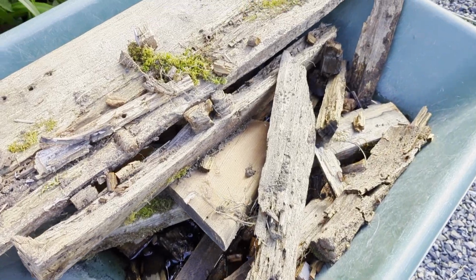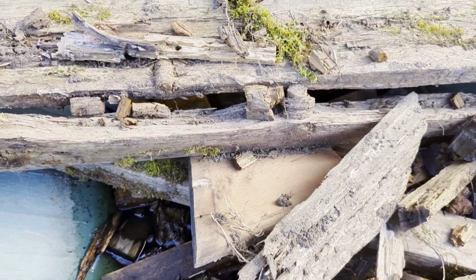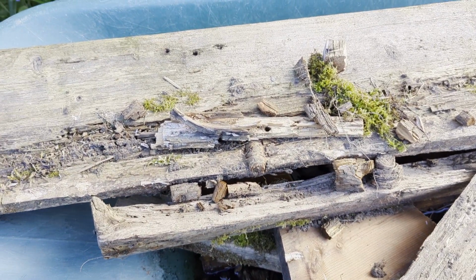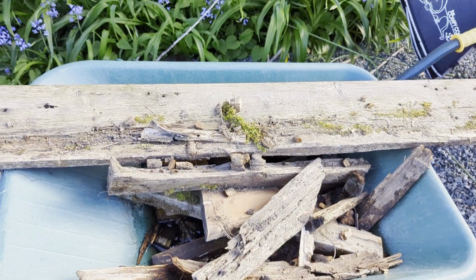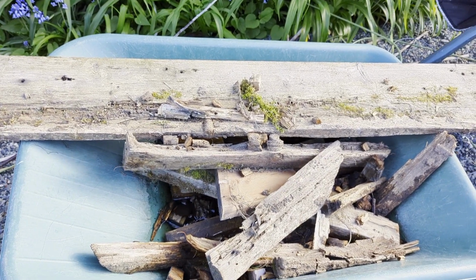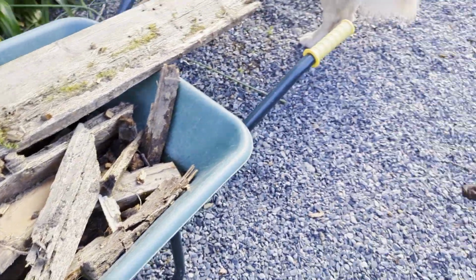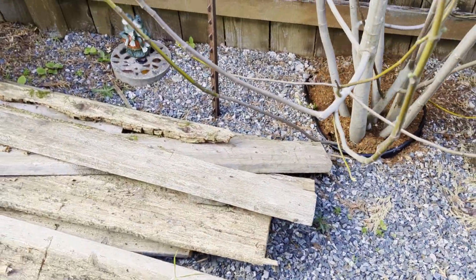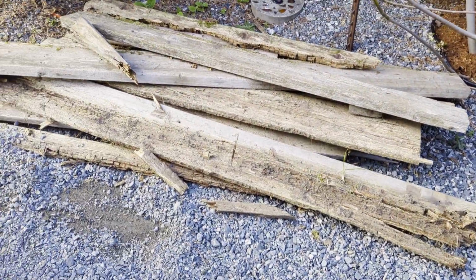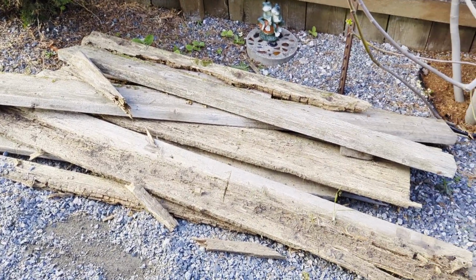This is what the boards looked like after 9 years in the ground as a border for my vegetable garden. Fully rotten. These were never pressure treated. These were just regular pieces of wood from somewhere like Home Depot, I think. And here's another pile of them. So although 9 years is a great lifespan for untreated wood, eventually it did need to be replaced.